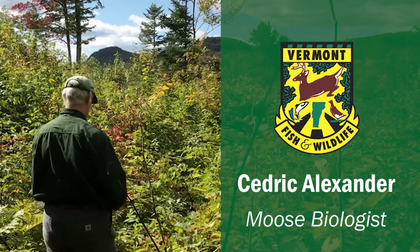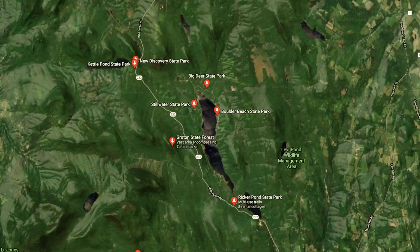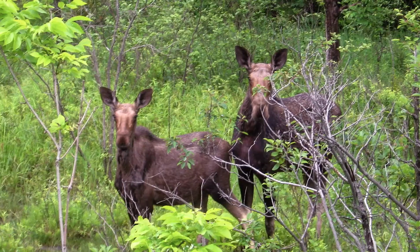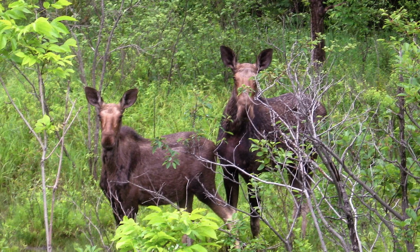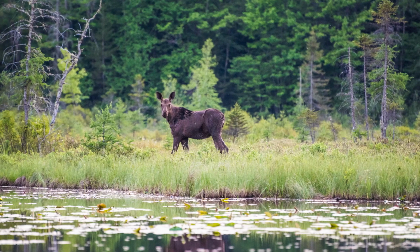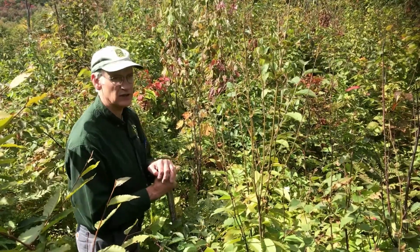So we're out in one of the clear cuts that was done here at Groton State Forest to provide young forest for species that require it. Moose are a species that utilize this habitat, especially throughout the growing season, so mainly in the summertime, but even now they would be apt to be out here feeding heavily.